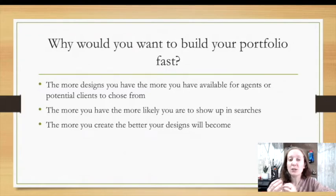It's going to make you more likely to show up in different searches, because if you only have a few designs, it's going to be very hard for Google to find you. If you've got 200 designs, it's going to be a lot easier. And most importantly to me, the more that you create, the better your designs will become. When I first started, my designs were okay. They were good technically, but I struggled with some things. And the more that I did it, the faster I became and the better my designs became.